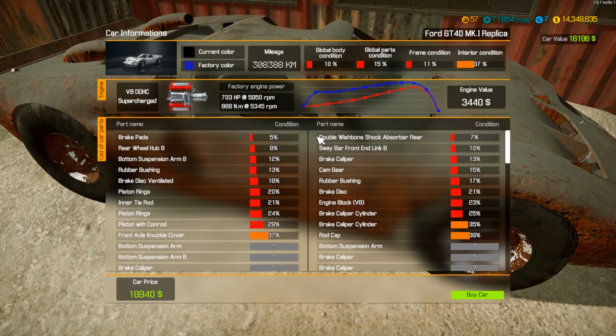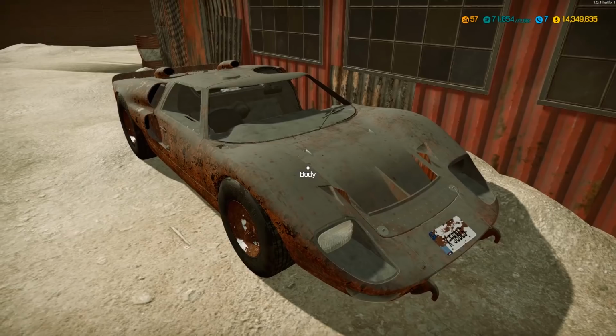Your replica. Of course, if you want to find yourself an actual old school GT40, you gotta go into Barn Finds. It's the only way to find it.